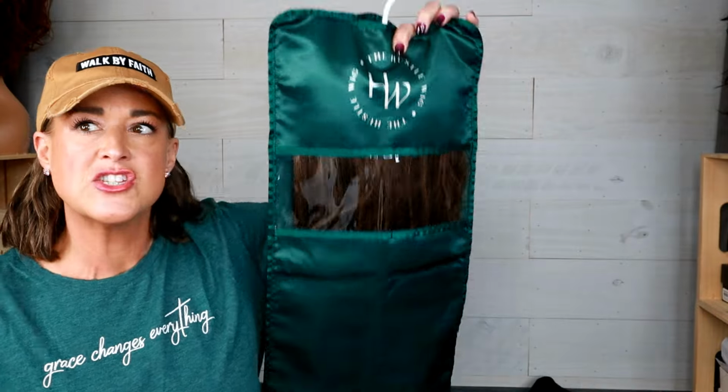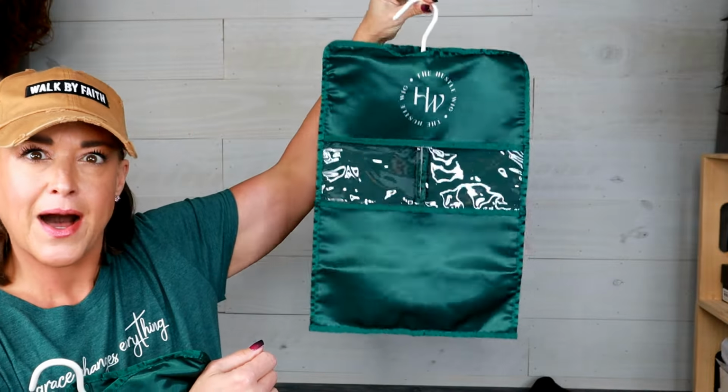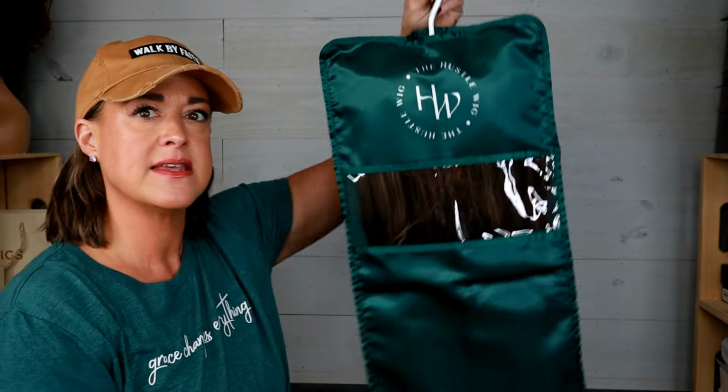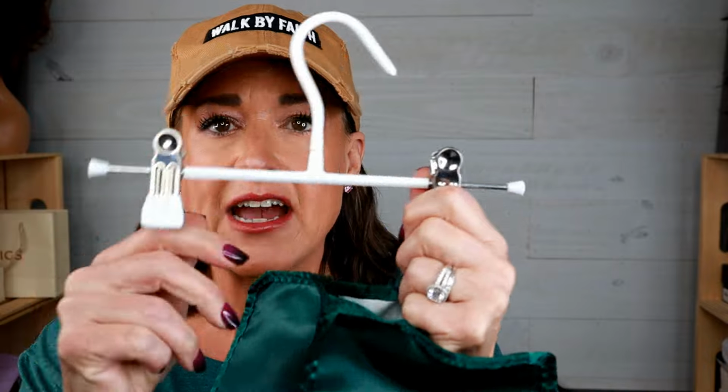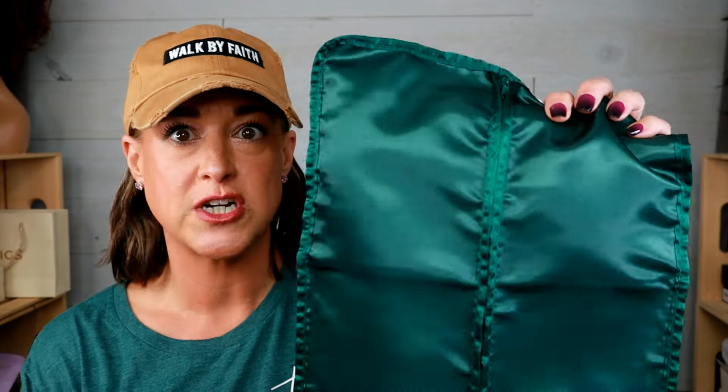Let me show you this amazing packaging. Look at this bag, you guys. So the bob that's on my head came in this shorter bag, kind of a bob size bag, and the 18-inch came in this longer bag. It's like a garment bag for a dress or a suit or something like that. So it comes with the zipper in the back and these hangers. And this is just the perfect storage option.